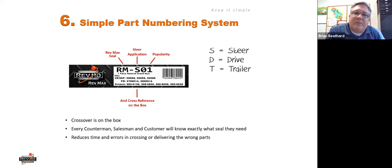Most fleets today and repair shops will stock 3 seals, maybe 4. And for us, those typically are the SO1, the DO2, and the TO3. If they have some trailers that have the parallel spindle, sometimes referred to as the Propar or Fruhoff spindle, then they may opt to stock the TO4. But whichever ones you end up stocking, it's nice to just be able to look for the S, the D, or the T, and know right away that you have the right seal, and to be able to cross-check that with a nice interchange that we provide for you below the number.